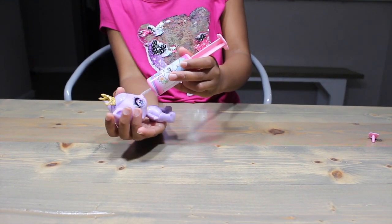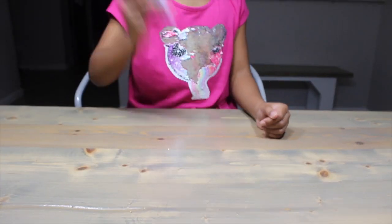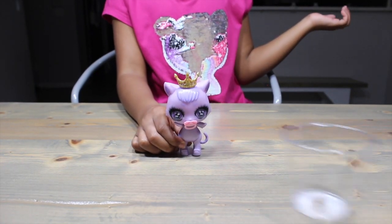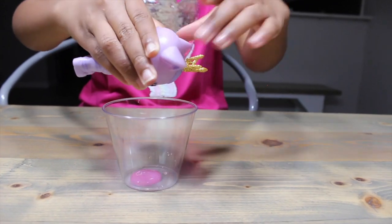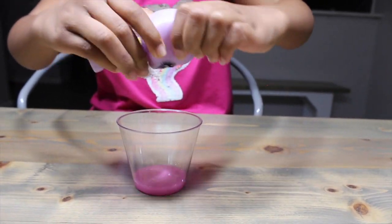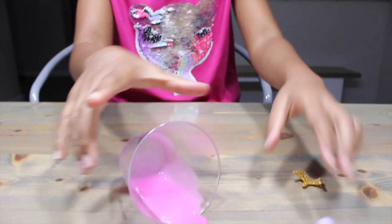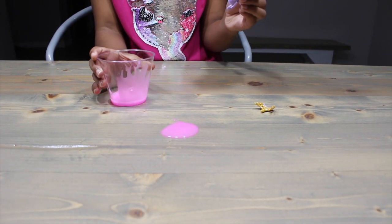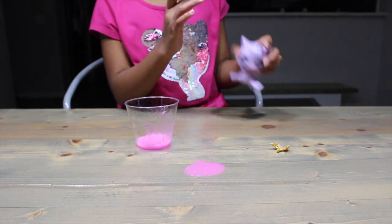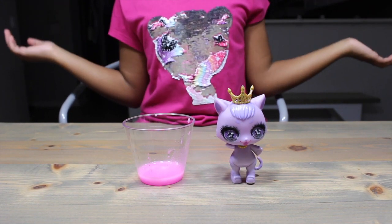Time for your bottle. And now we shake it. These don't poop, they only spit. So let's see what comes out of there. Whoopsie daisy. One moment, please. Still doesn't look like slime. So we're just gonna let it sit while we open our other one.